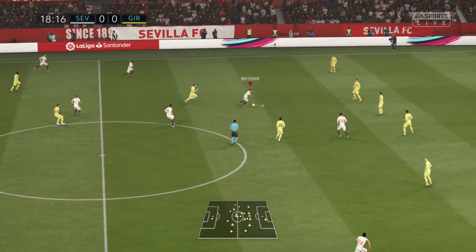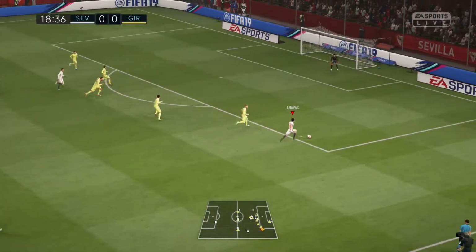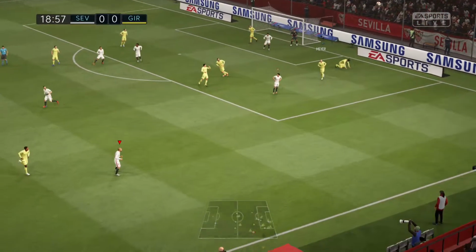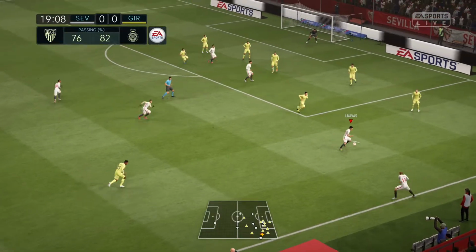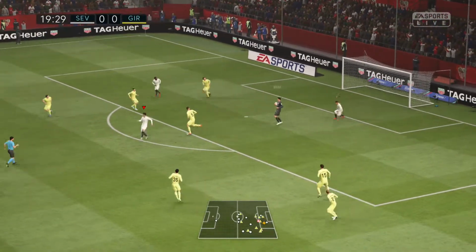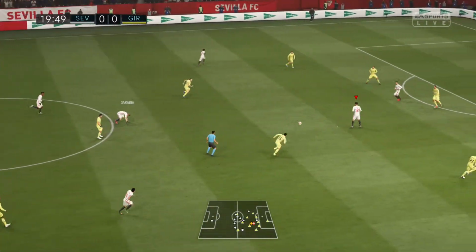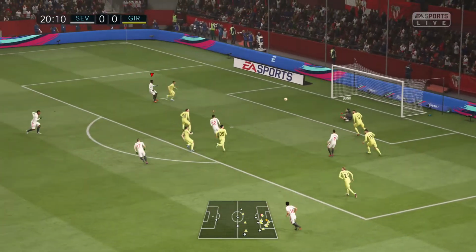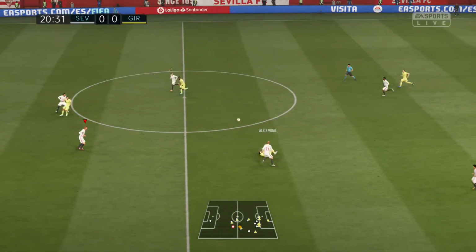Promise. Ben Yedder. Well, that's over the top of the defender and one to chase. Still speedy, the Spaniard Jesus Navas. That's a good clearance because it's got the ball well out of harm's way. Jesus Navas. It's not a cross that's caused the defence any problems, and certainly not the goalkeeper. Well, they have cleared the danger. It was a decent opportunity, I think.